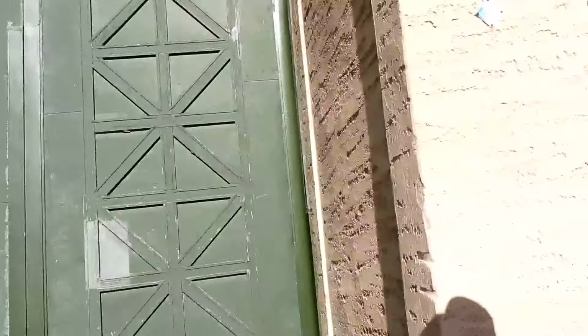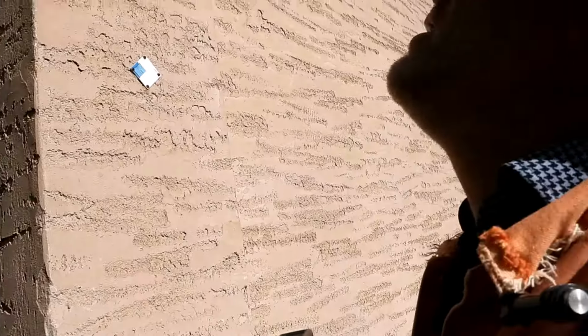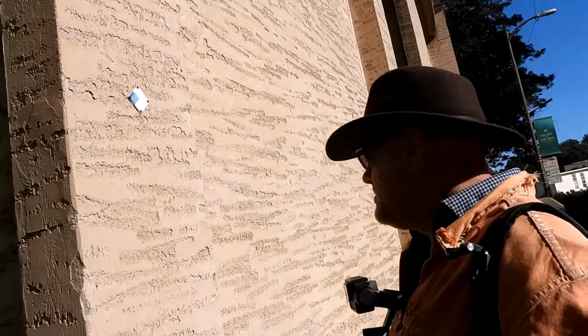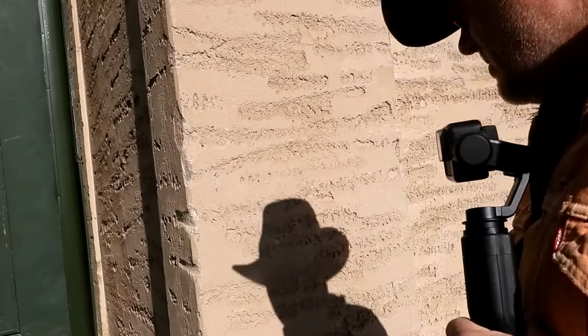So this would be ready for use in 1915. This whole building was all part of this. This is aftermarket stucco right here. This here is some of the remodeling they may have done in the 70s.